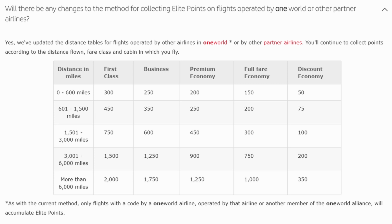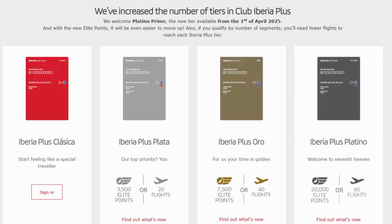So if you did a very long business class return, then that's going to get you a long way to getting enough points just to begin with. So yeah, I think the new Iberia scheme is much better than the British Airways scheme, especially as we look at status levels.